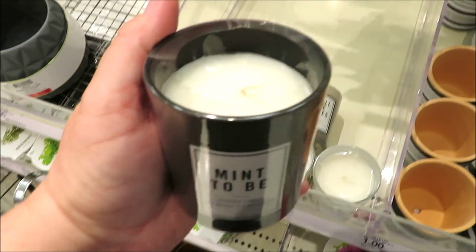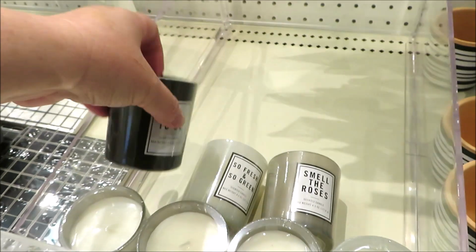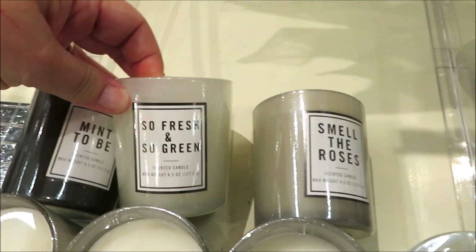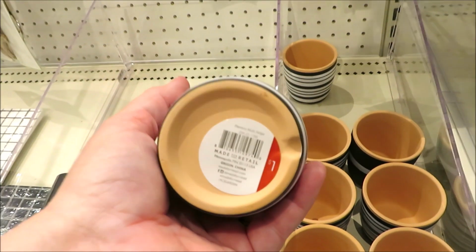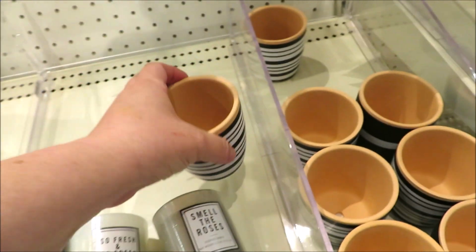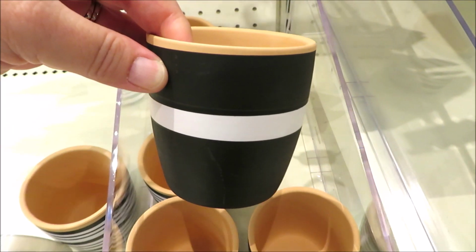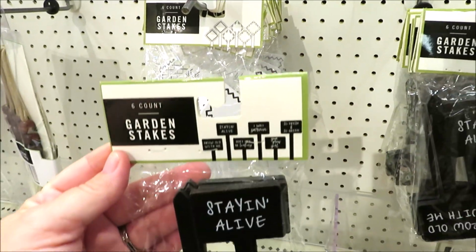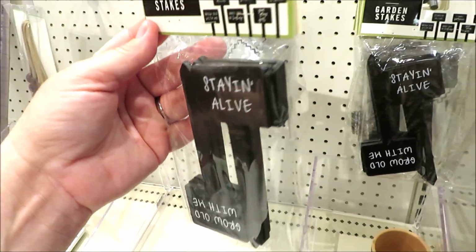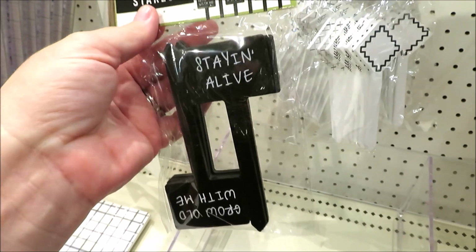And to go along with these items, they have some really pretty candles. I love the packaging. They are $3 a piece. They have it in the mint, fresh and green, and smell the roses. They put out some really cute miniature planters. Now these are not as small as the $1 planters we've seen before, but lots of black and white. Just like in these little garden stakes, some really fun little sayings on them. The sets are $3 a piece and they come in the black and white.